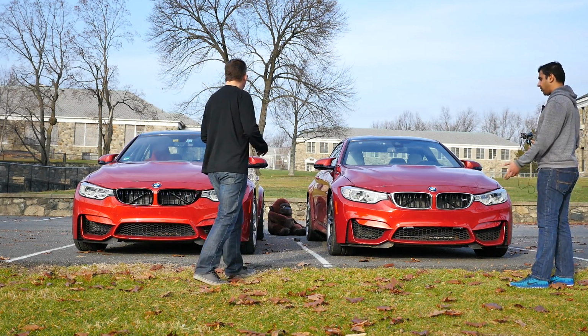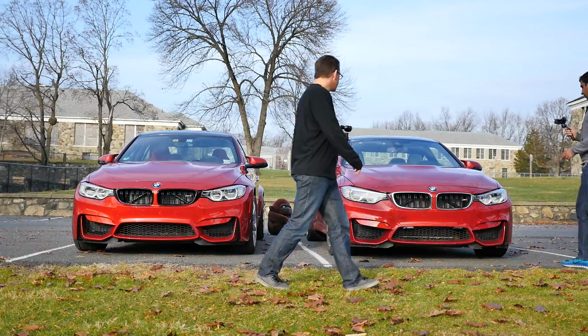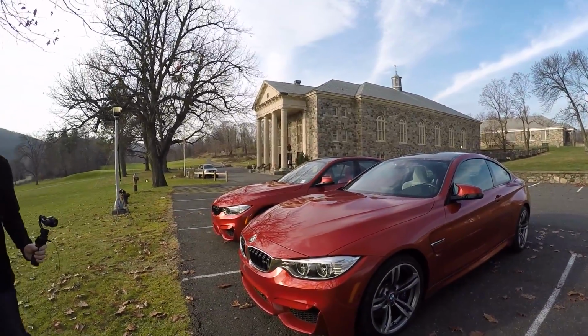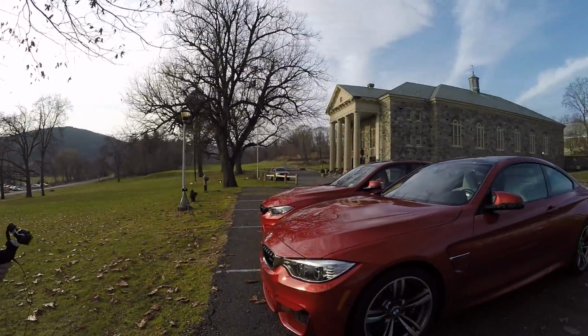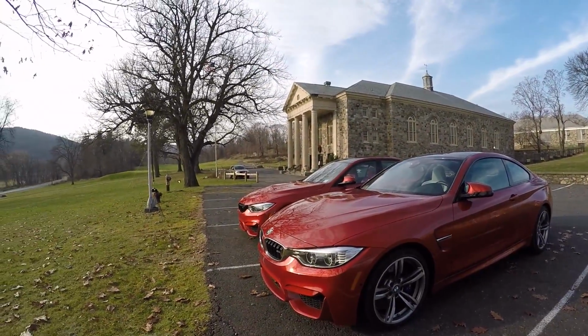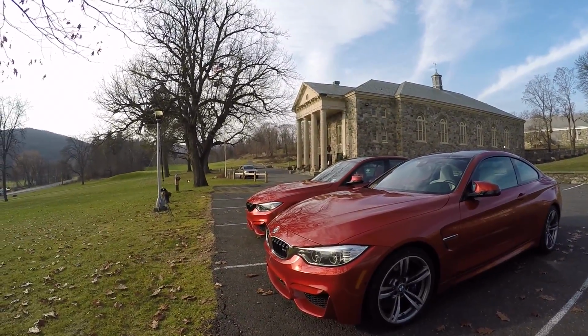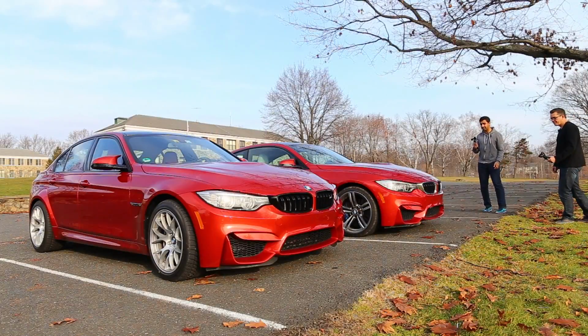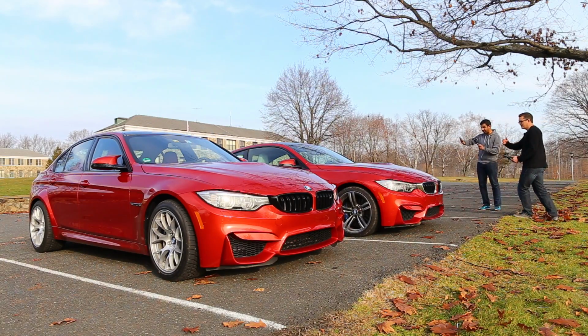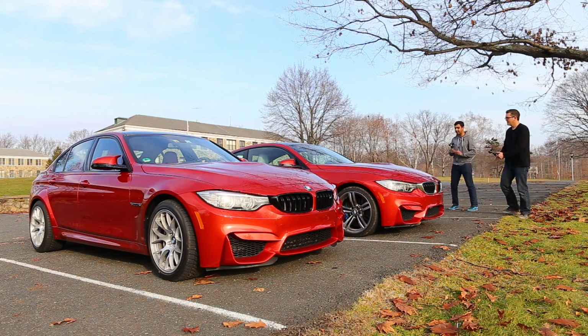and the M4. The first thing you may notice is the front of the car. From the front fender and hood onward, it is exactly identical. You have the LED headlights just like I do. The front bumper is identical, same part number, I would even believe. The hood, the front fenders, exactly the same. It's really behind that section that makes the difference.